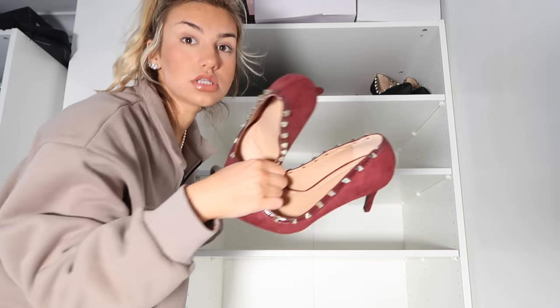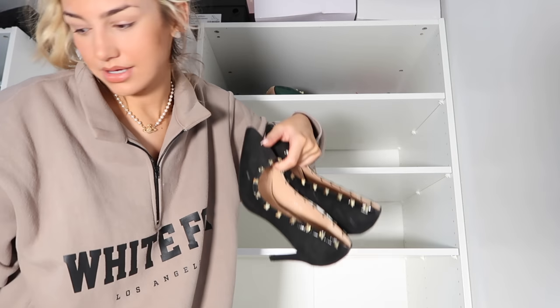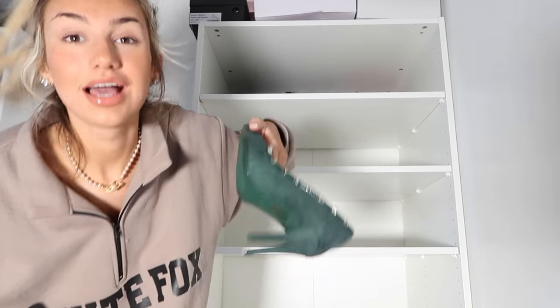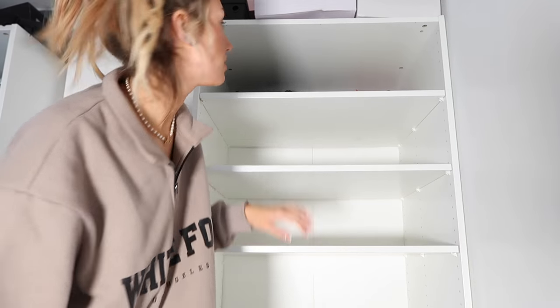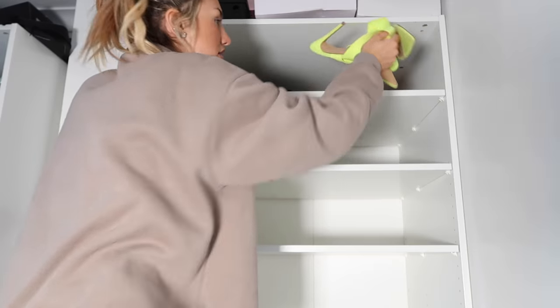Right, I've got loads of these. I've got burgundy studded ones, I've got black studded ones, and forest green studded ones. I think they're so pretty, but I just never wear them, so they're all going, and they're pretty much brand new too. Oh my god, I forgot I had all of these.